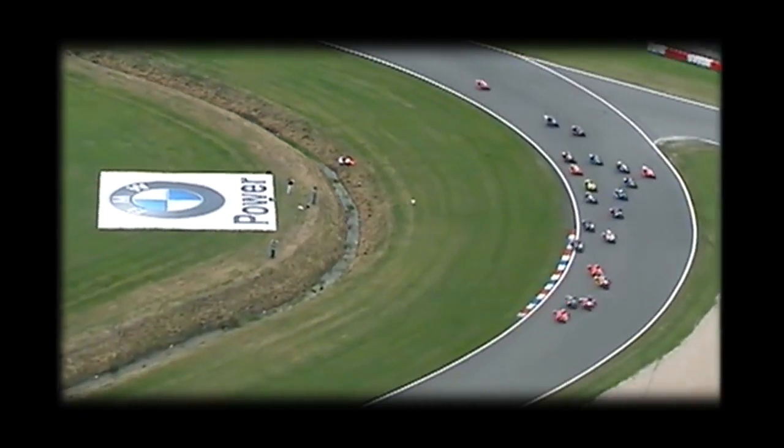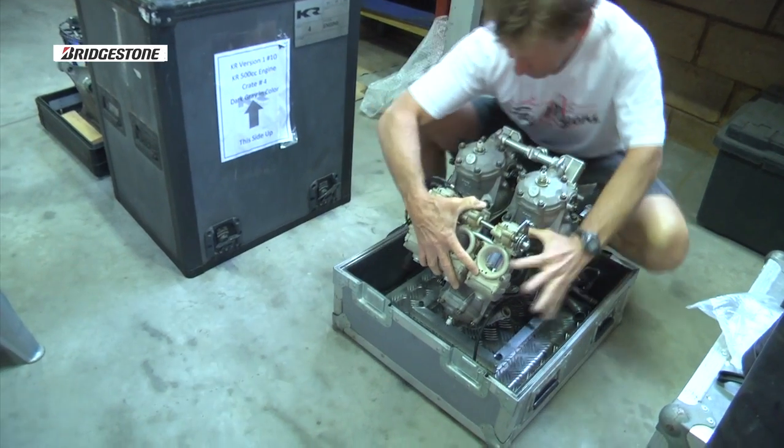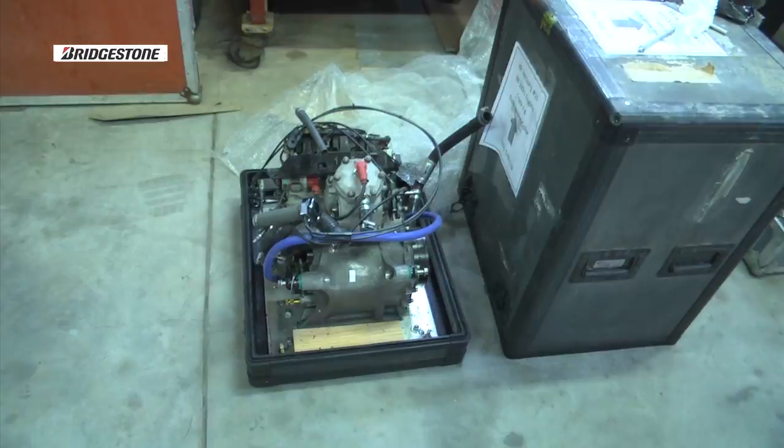This was the era that the 4-stroke machines arrived at MotoGP, so one could say that Kenny was a bit late in developing the KR3's 2-stroke 500cc Grand Prix bikes up against the 1000cc 4-strokes. And these were the engines that propelled those bikes to speeds of well over 300 kilometers per hour.